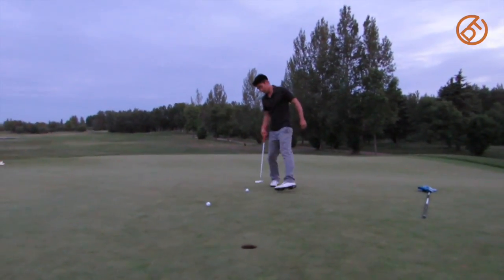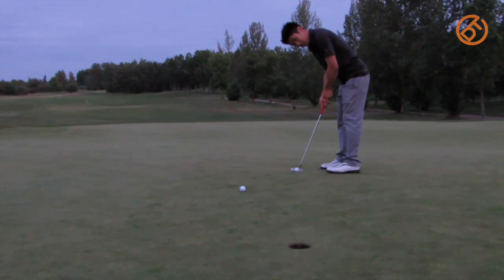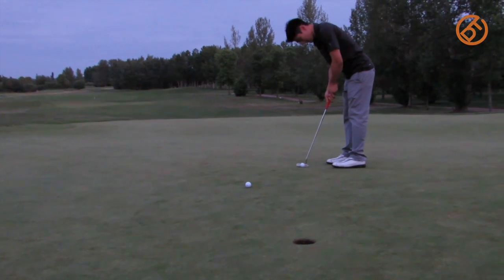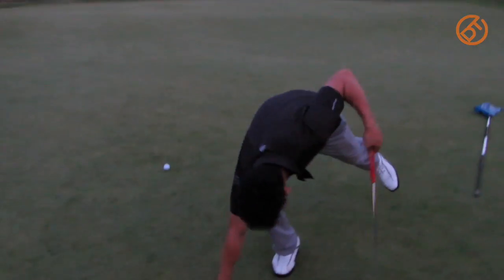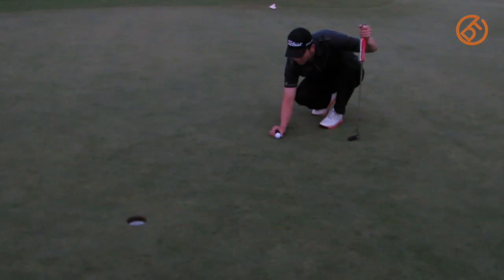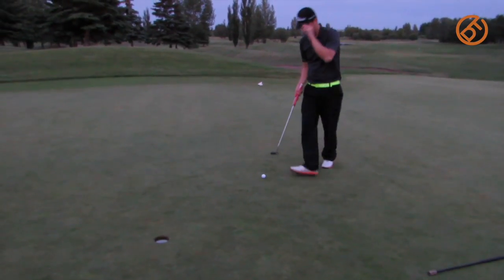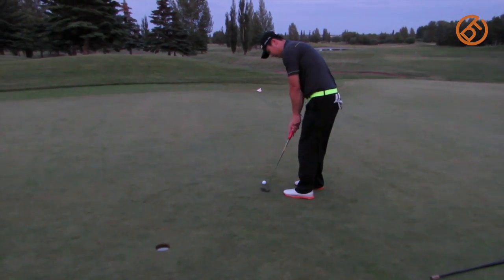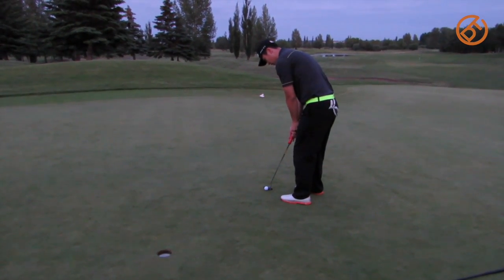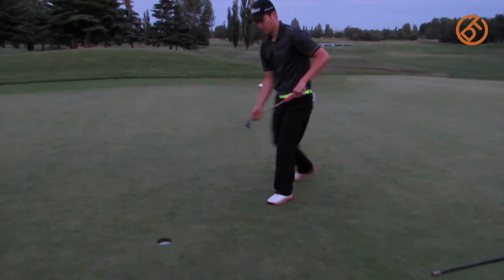Finish with a birdie. Nice birdie. Nice one. Mine was actually held its line pretty good. Yeah, yours is probably straight if you hit it firm enough. You hit it. Oh, you did. Nice play.